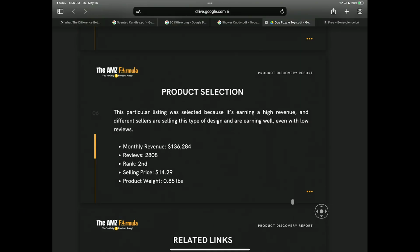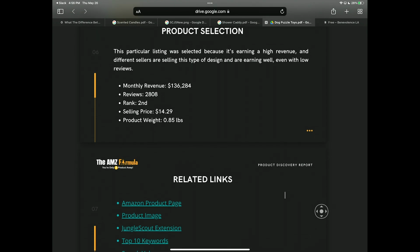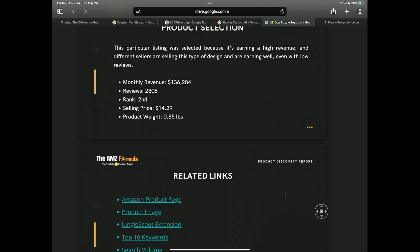Now, moving on to product selection, it says that this particular listing was selected because it's earning a high revenue and different sellers are selling this type of design and are earning well, even with low reviews. You can see monthly revenue at 136,000, reviews at 2808. Rank is going to be second, selling price is going to be $14.29, and the product weight at under a pound. So this is a lightweight product, light to store, cheap to ship, and so forth. The smaller the product, the less it weighs, the higher the price point, the more profit margin.